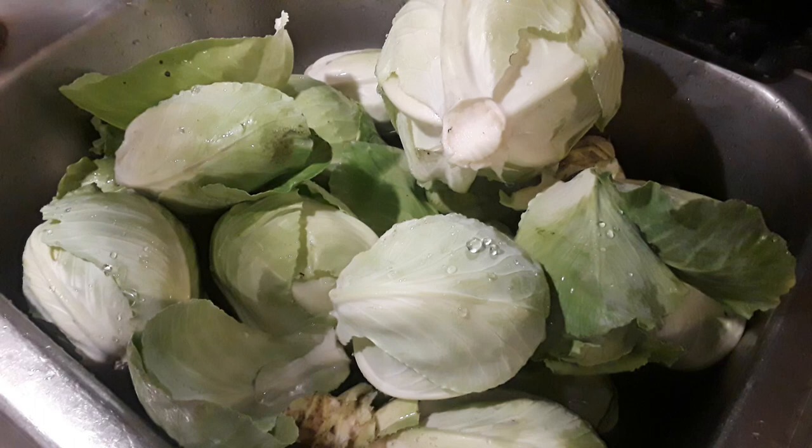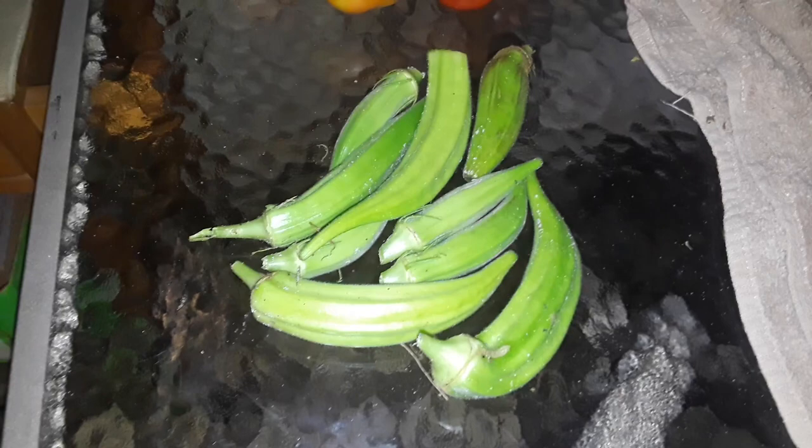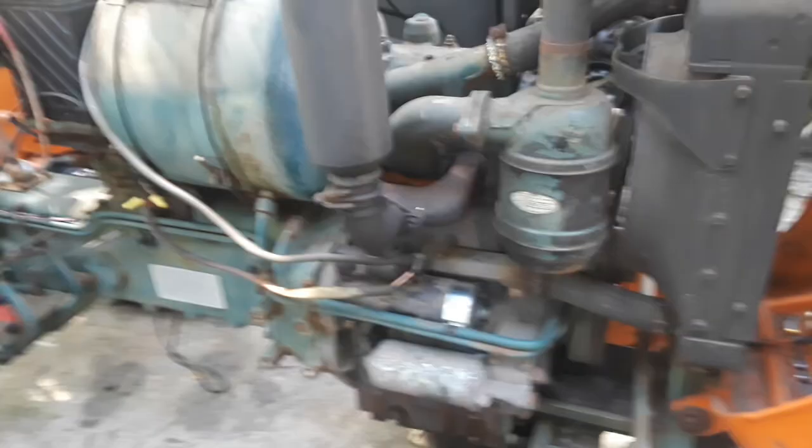So I'm gathering whatever I can. I can't survive the heat. Oh, I just picked my first batch of okra this morning. I still got a lot of little ones out there, so I'm finally starting to see a few results. So we're back in business.